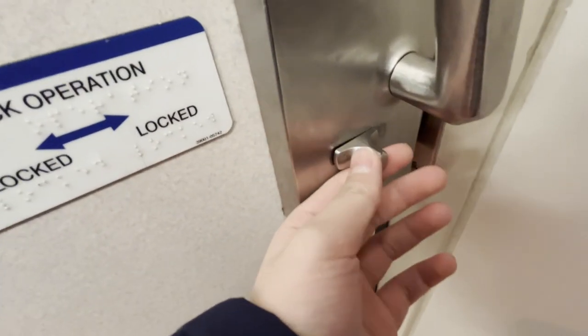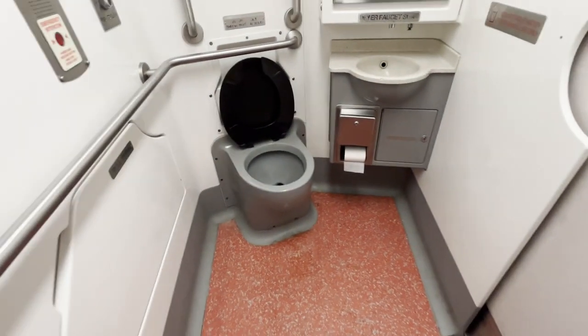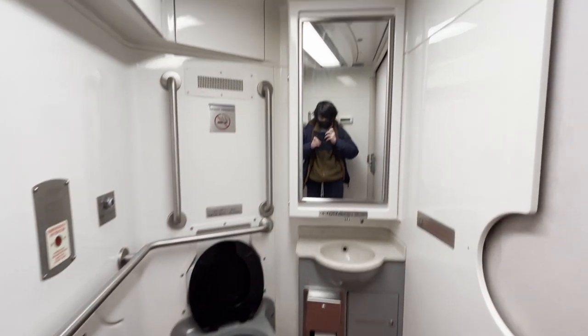Before this trip ends, let's explore this train a little bit. Now, first things first, let's check out the restrooms. I'm happy to report that these were in clean and working order. The only thing that I didn't really like that much was the hostile-looking toilet.